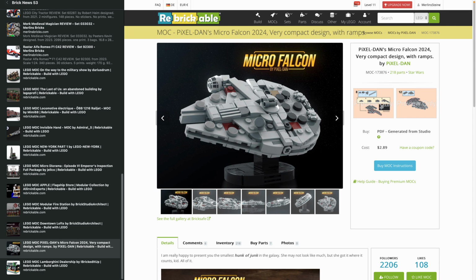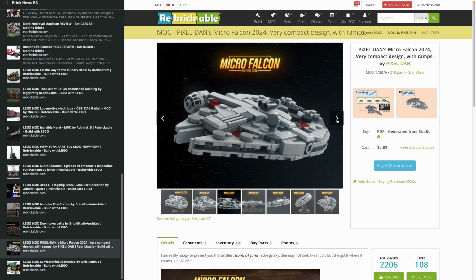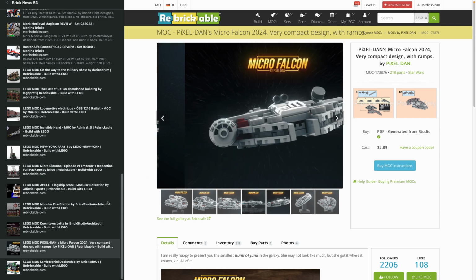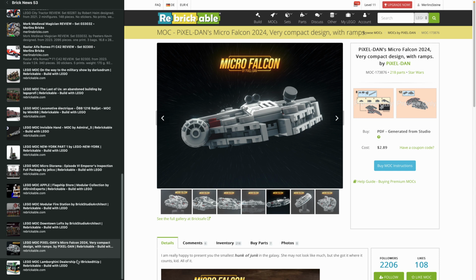So there's, I think, a lot of interesting options to get these together, but also the way Pixel Dan is showing this one here, just on the floor, etc. And like he said, it even has the ramp, which is amazing. I think it should make a great display piece as well.